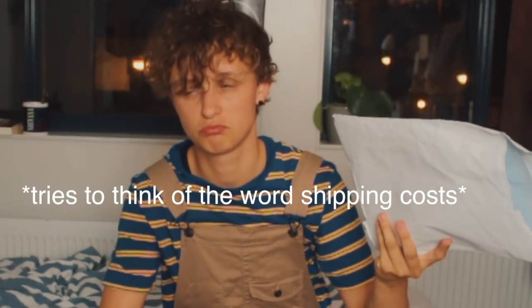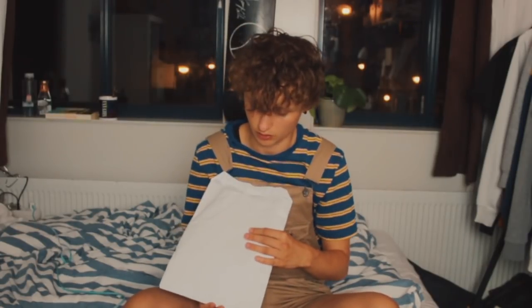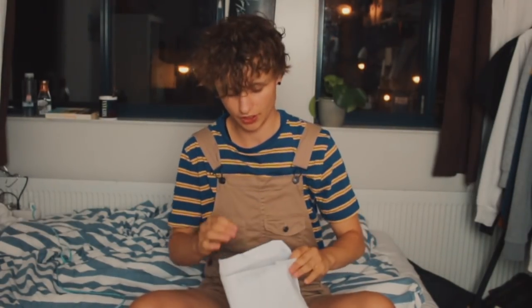This is the letter it came in. Has my address on it, but it just came into this thing. So you don't pay a lot of shipping costs because it fits in your mailbox, so that's really cool. It also says nothing on here that might suggest it's a trans thing or whatever, so that's cool. So yeah, let's check it out.